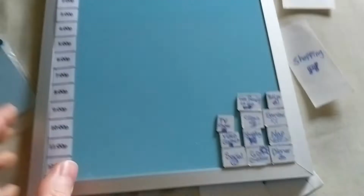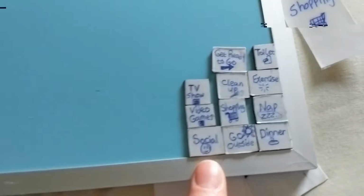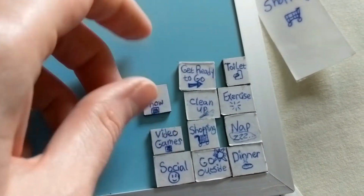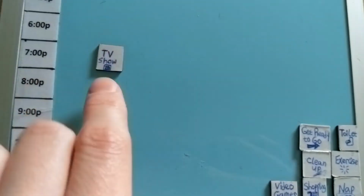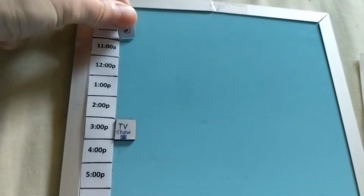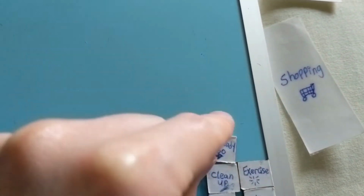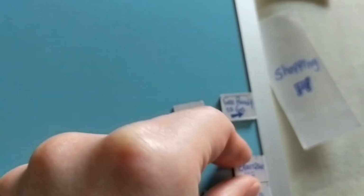And similarly, this is not all of my magnets for my routine board that I made. This is similar to the routine cards, but I have little magnets, and on the side it has times of day. This is kind of based off of when I'm usually awake, and I will put these at certain times. So let's say at 3 p.m. that's when I decide to watch a TV show. Or, first thing in the morning, use the toilet. Yes, sometimes I need a visual for that, because if I forget, it's very uncomfortable when you forget to use the bathroom. Or I'll exercise at noon.